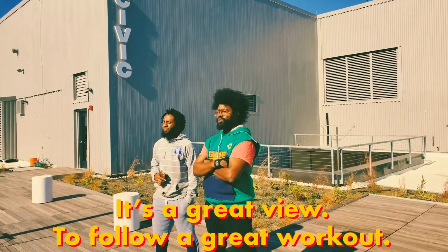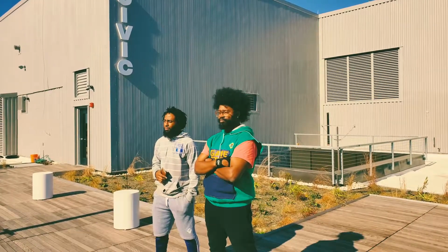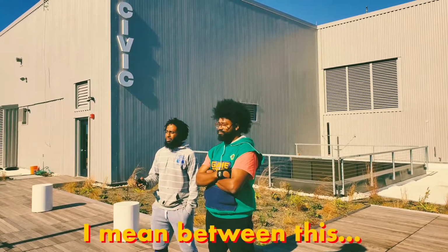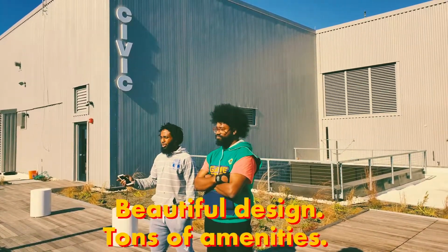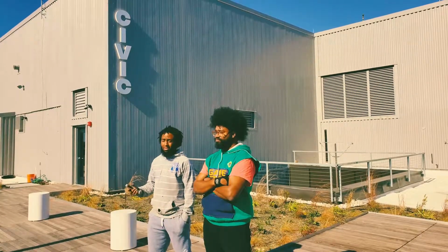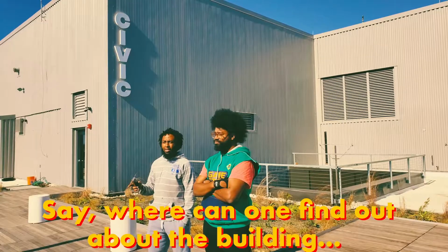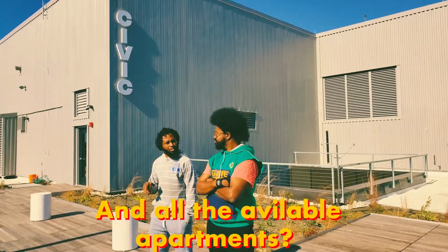It's a great view to follow a great workout. Yeah, I mean, it's definitely worth the rental. I mean, between this, beautiful design, tons of amenities, I mean, I'd pay. Say, where can one find out about the building and all the available apartments?